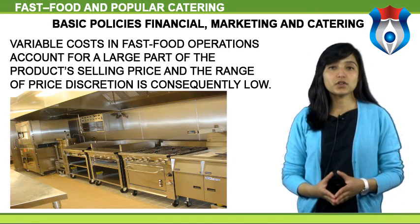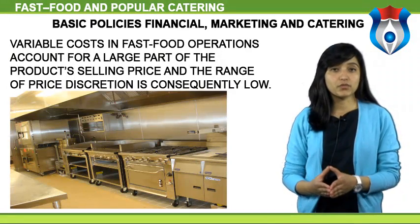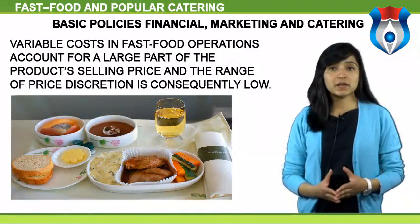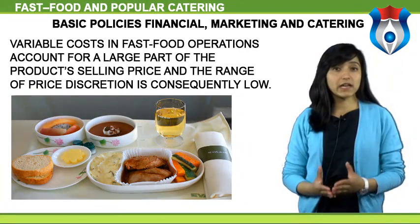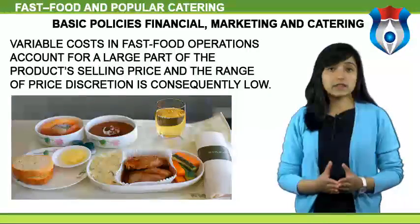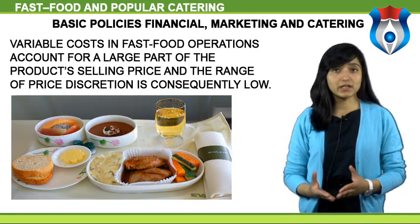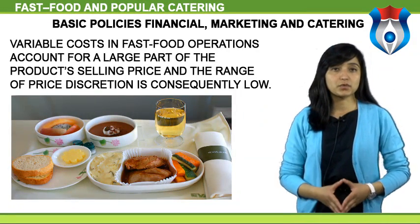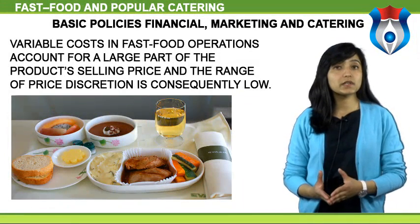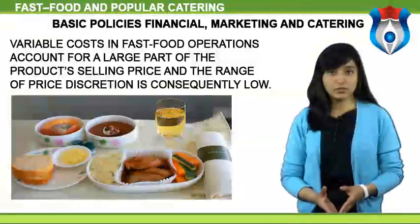Variable costs in fast food operations account for a large part of the product's selling price, and the range of price discretion is consequently low. The prices charged by these establishments must therefore be carefully calculated, particularly in relation to competitors' pricing levels. The average spend per customer can be relatively low, ranging from INR 297 to 396 in takeaway operations up to INR 1486 per head in public houses, although these relatively low average spends are compensated for by the volume sales achieved.